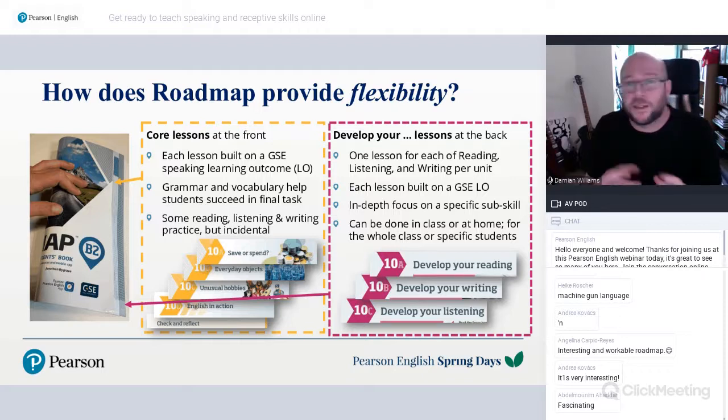They're usually a different slant on the topic, or an extension of it, something like that. These can be done in class or at home. So if you've got a student who says, I need some more listening practice, where can I do it? You say, well, do today's Develop Your Listening.